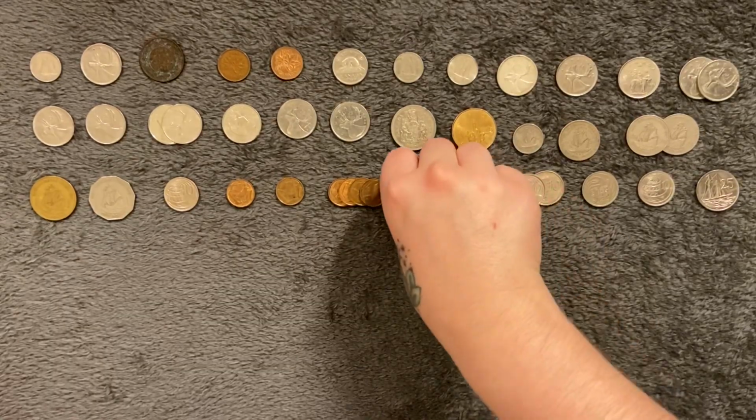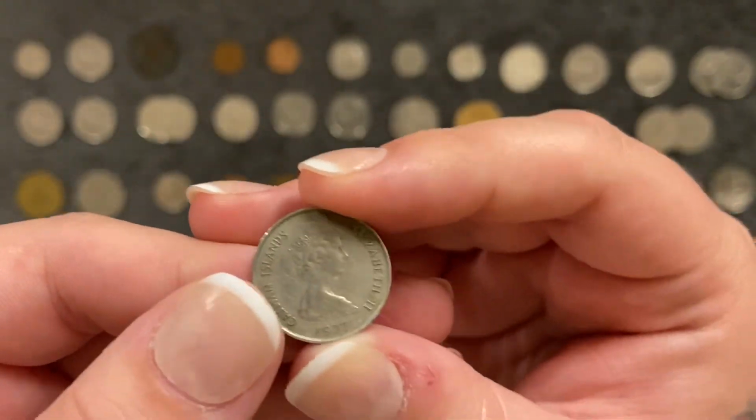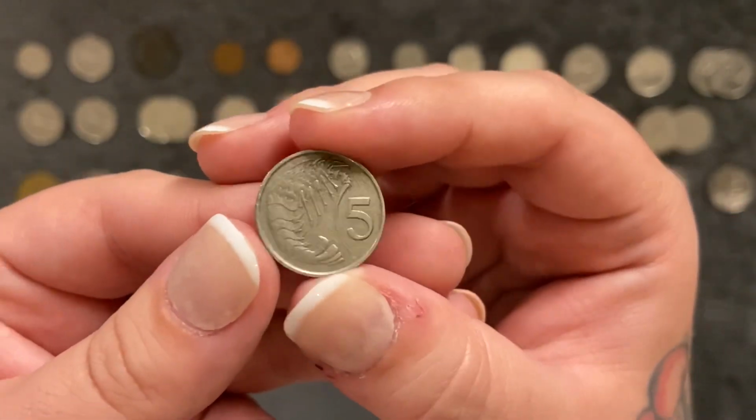Then we move on to 5 cents. Again, a lot of these got the Queen on them. I think they've all got the Queen on them so far. And on the back here we have the Cayman crayfish.